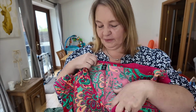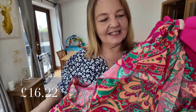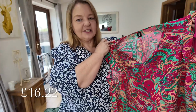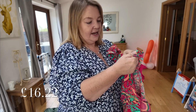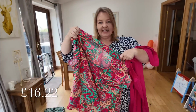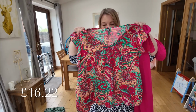Well, I certainly must have been in tropical carnival mood when I ordered, because this is a rather vibrant two-piece here. I'll start with the top. It's very similar to the dress actually. It's not the exact same print, but it's very similar. Obviously the algorithm when you are shopping on these sites goes, oh, she liked that, maybe she'll like this one too. Same sort of little frill off the sleeve there, V-neck, but it's just a little top there in a very plain sort of tunic style.